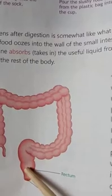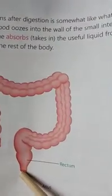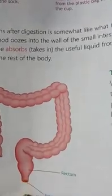From the rectum, the feces passes out of the body to the opening called the anus. This is called the anus. From here, the waste passes out of the body.